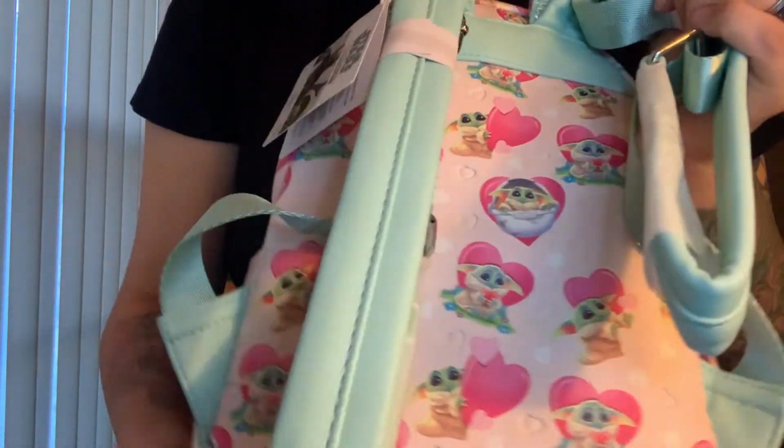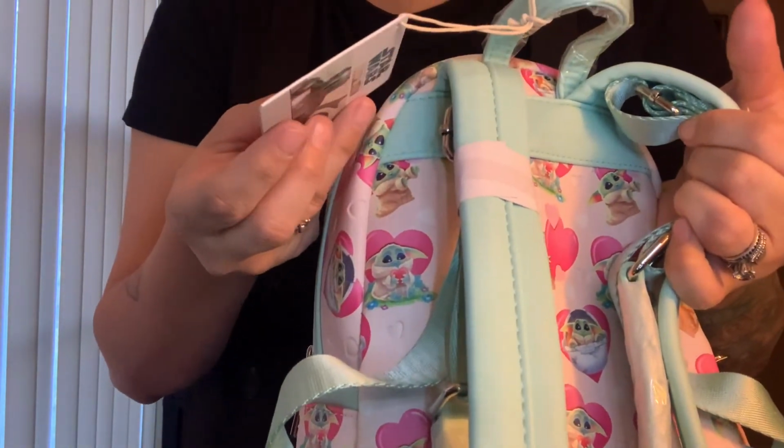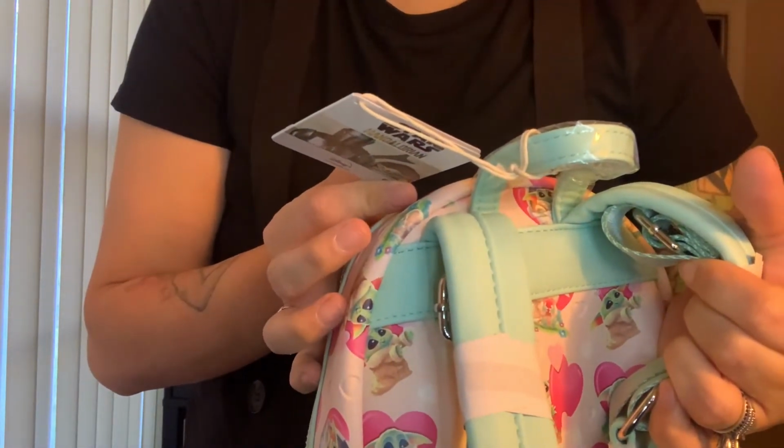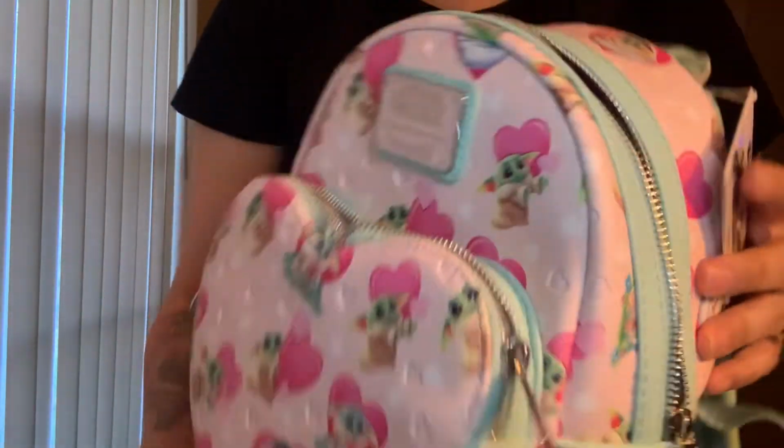But this is glorious, and it's part of the Star Wars Mandalorian series, obviously. It's listed as the Valentine's Day backpack, but then you can see it. But this bag is amazing. And I have never seen it physically in person, so this is just love. Love! Packing slip time. Let's see what we got.